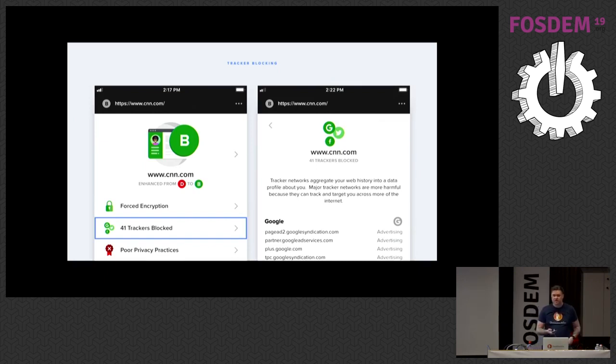The way that works is, it's not really rocket science, but the trackers are loaded via JavaScript or XHR requests, iframe requests, image sources, and so on. When we see a resource about to be loaded, we check it against a list, and if it's a tracker, then we'll basically block it. This has some challenges of its own. If we just randomly blocked all trackers, then we would be breaking the web all over the place.